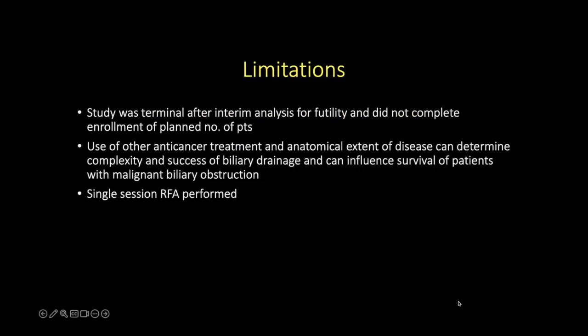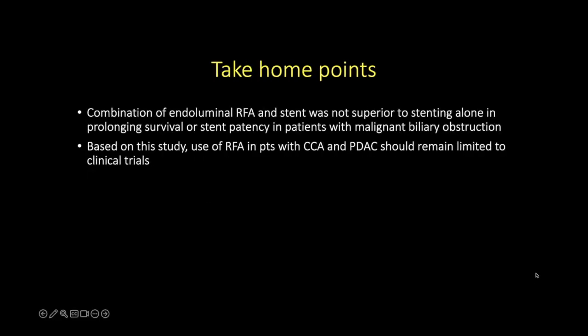The limitation of this randomized trial is that the study was terminated after interim analysis for futility and did not complete enrollment of the planned number of patients. Also, these patients have unresectable malignancy. A lot of these patients had advanced cancer, and the use of other anti-cancer treatment and anatomical extent of disease can determine complexity and success of biliary drainage and can influence survival in patients with malignant biliary obstruction. And also in these patients, single session RFA was performed in the majority of these patients.